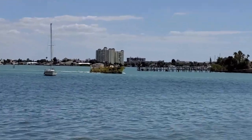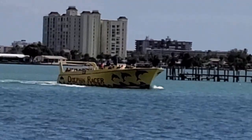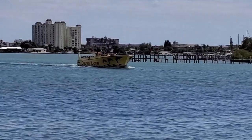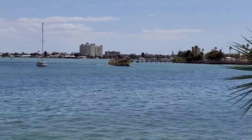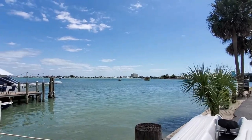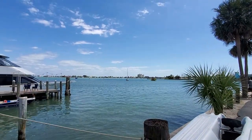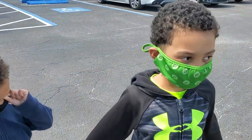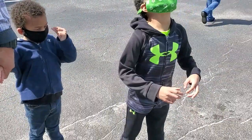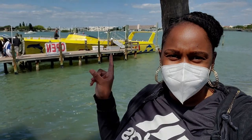So it's just coming in. There it is. Yes, it is a Dolphin Racer speed boat experience. That is what we are about to do. Go out into the deep blue sea and see some dolphins. To the yellow boat. Everybody, it is right there and we're going to be getting on there shortly.